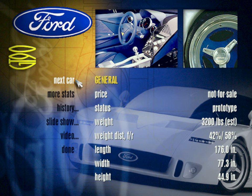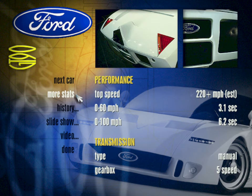Intended as a new technology and advanced design testbed, the Ford GT90 is the automotive giant's first supercar effort since the winning GT40 Mark III racer of the 1960s. Using an innovative modular engine technology that permits fusing sections of two separate engines together, the GT90's hybrid V12 power plant can generate an enormous 720 horsepower.